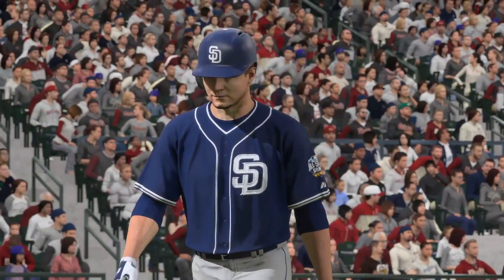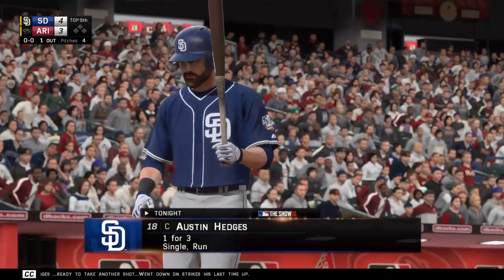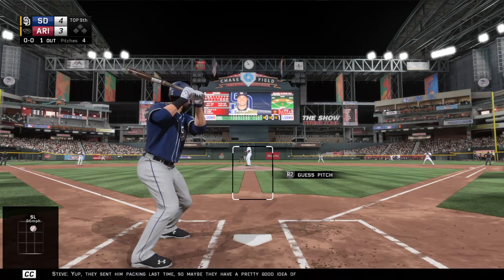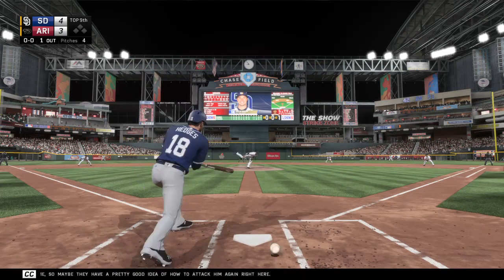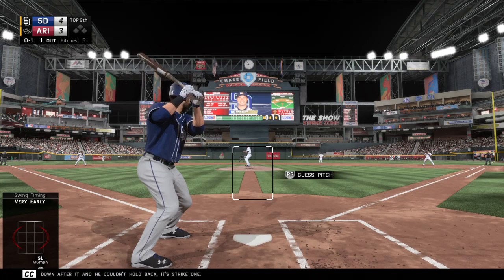Now batting, catcher Austin Hedges, ready to take another shot. Went down on strikes his last time up. Yep, they sent him packing last time, so maybe they have a pretty good idea of how to attack him again right here. Now started to go down after it, and he couldn't hold back. It's strike 1. Bases are empty, 1 man out.